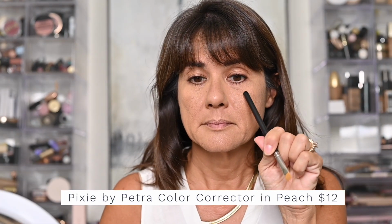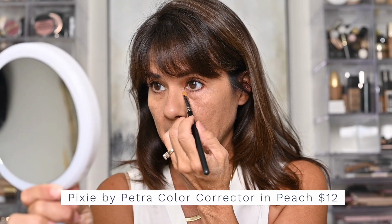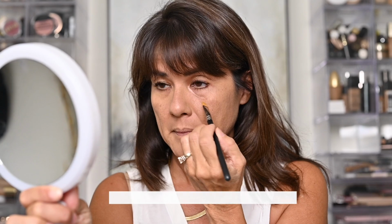I think this is the MAC. I think it's a 232. I can't really read the number. Maybe it's 213. I don't know. I'll put it down here.